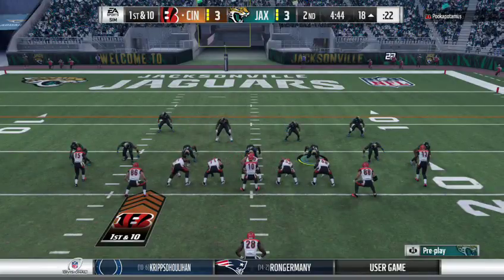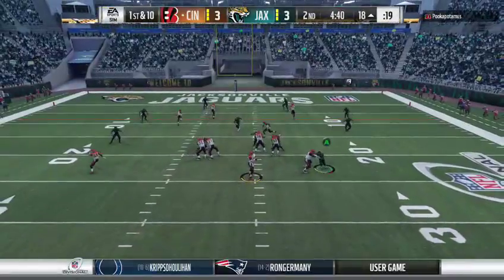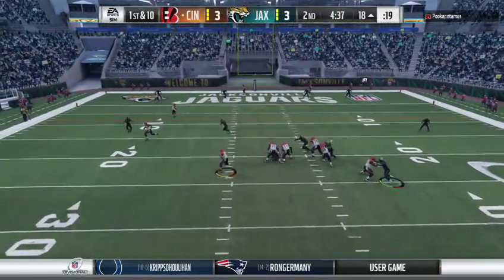All right, now, lucky 56. Lucky 56. Over. From the red zone now, they'll look to throw.